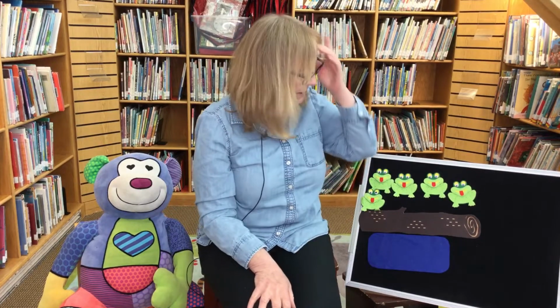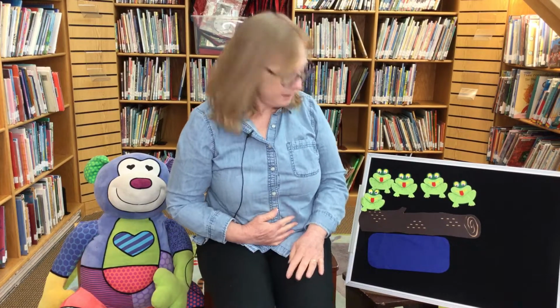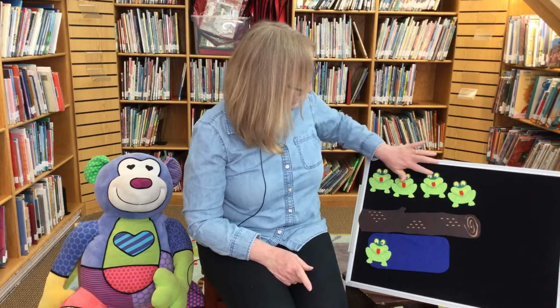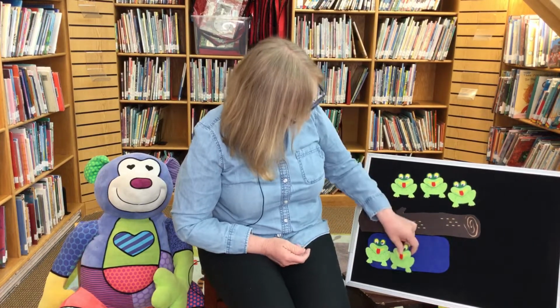Five green and speckled frogs sitting on a speckled log, eating the most delicious bugs. Yum, yum. One jumped into the pool where it was nice and cool. Then there were four green speckled frogs. Four green and speckled frogs sitting on a speckled log, eating the most delicious bugs. Yum, yum. One jumped into the pool where it was nice and cool.